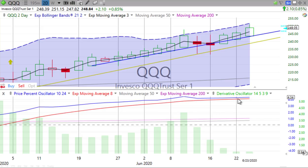Now we do see that the price percent oscillator is just moving parallel to the red signal line. Somebody asked me, and again, it is interesting, the folks that join us, I guess they had never paid attention to what the red signal line was. Folks, everything on our charts is explained above, and it's color-coded. They want to know, what's the red signal line? Well, it's the exponential moving average 8. So on something like the 2-day chart, that would be the 16-day exponential moving average. That's what it is, and we use it as a signal line to show us weekly or 2-day crossovers. Now on this chart, it would be 16 days.